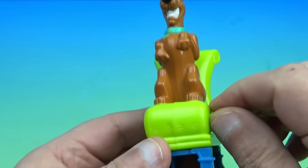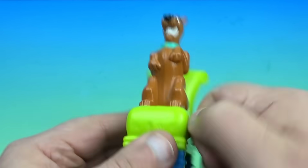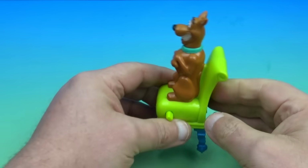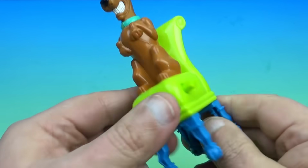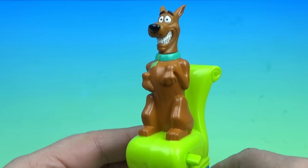All right, let's do this again. I like messing with these. These are so fun. So let's get it wound up again, nice and tight. It only lasts for a short second, but it's still kind of funny the way he moves around. All right, here you go. Ready? Here. I know, it's such a simple gimmick, but it's very entertaining and funny. So there you go. It's Scooby-Doo.